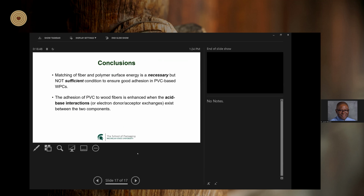So in conclusion, I can say this. The concept of matching the surface tension of fiber and polymer is a necessary condition when the polymer is PVC, but it's not sufficient. When you are using PVC, you have to develop your modification in such a way that you alter the electron donor and electron acceptor characteristics of your fiber and plastic in order to create a chemical bond, because the chlorine atom on the backbone of PVC brings chemical potential. So diffusion and interlocking is not the only factor. It's necessary, but it's not sufficient. In PVC, you really need to create a chemical bond in order to see improvement in the strength performance of these composites.